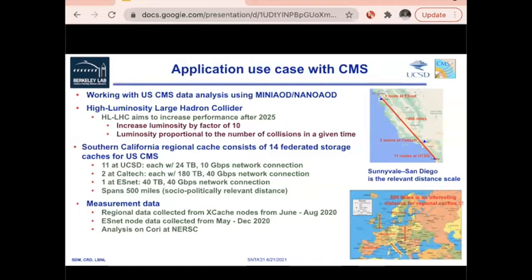If not, the request is called a cache miss, and the file needs to be transferred from the data source to the regional cache. The study period for our full regional cache was between June and August of 2020, but we have data from ESNet from May through December of 2020. And all of our data analysis occurred on the Cori supercomputer at NERSC.